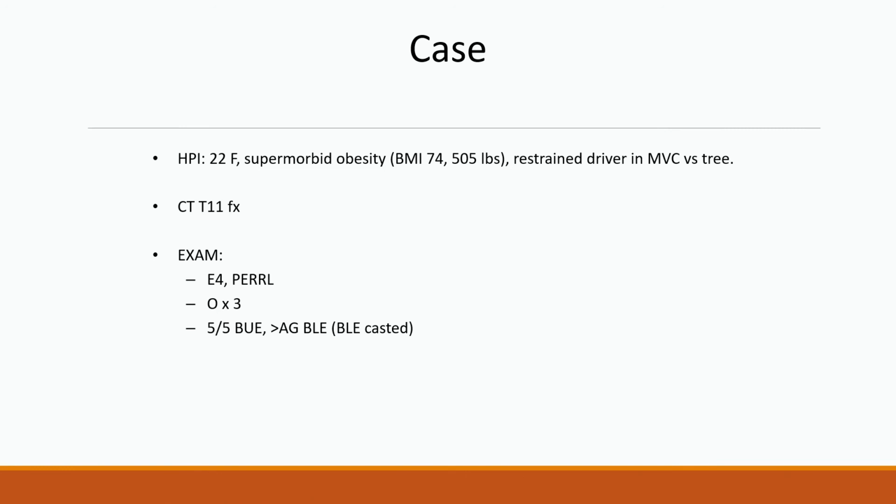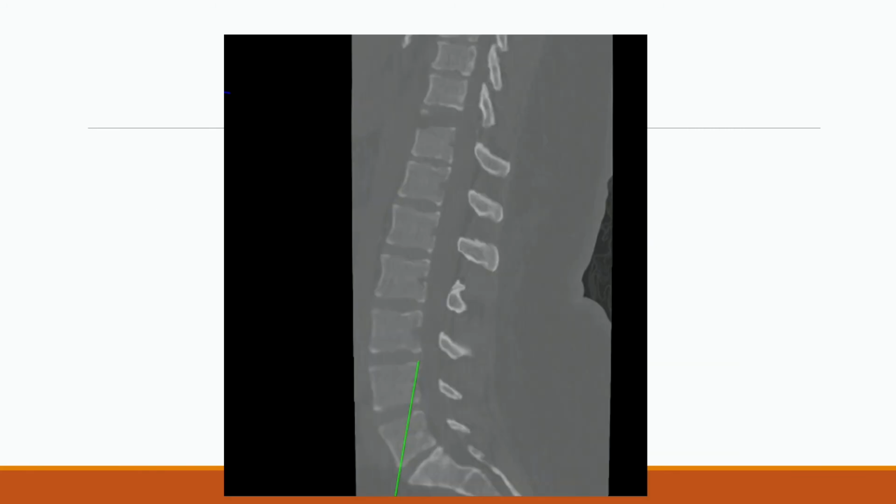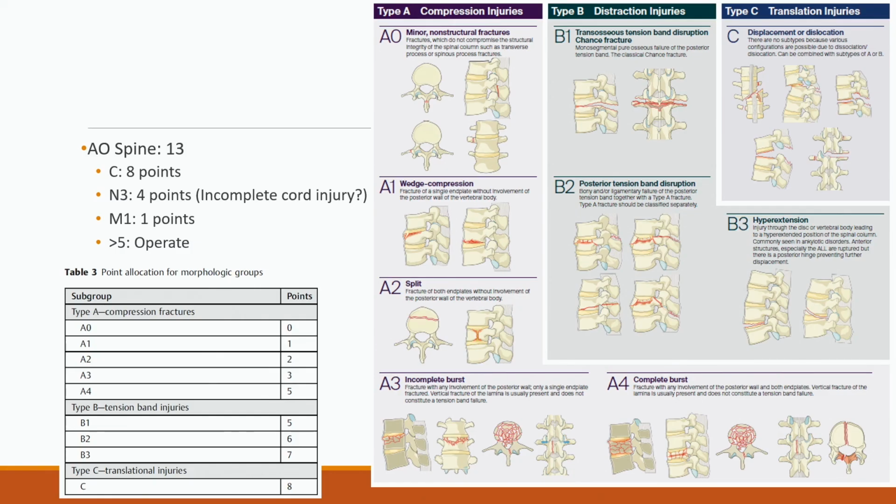Another case, a 22-year-old super morbidly obese patient, MVC versus tree. I told you I trained in Florida. We have a lot of obese people. So these aren't super uncommon cases. This was a T11, kind of a distraction, kind of a bony Chance sort of thing. Distraction injury, very unstable. AO Spine would give you a number that would say, hey, this is operative.